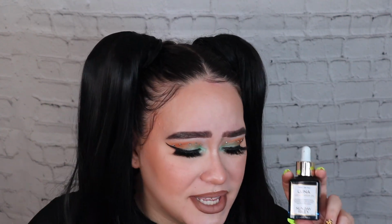Okay. And you know what? If you look out, you might be able to find these on the BoxyCharm or the Ipsy flash sales. Sometimes they have this. This is the full size bottle. I got this for probably $20-some and this retails for $100. Just a side note. Okay, moving down the list.